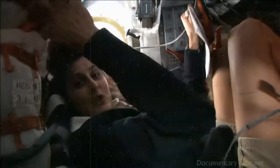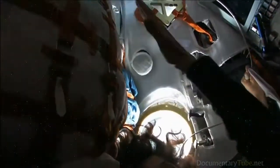You're probably wondering, what's all this junk behind us? Well, it's all of our parachute, first of all, and then it's all of our survival gear, just in case we end up landing in some strange place.